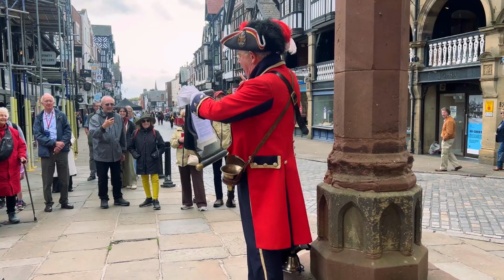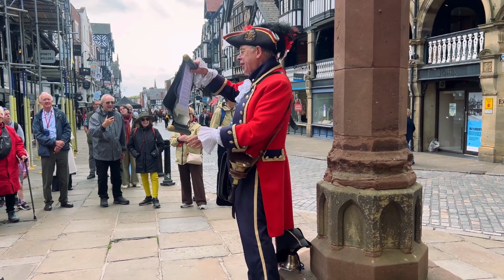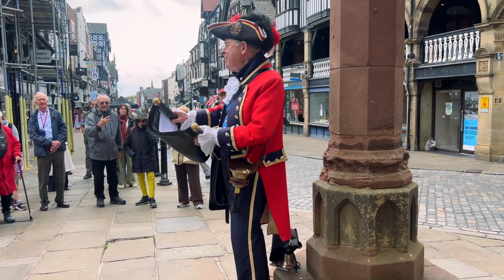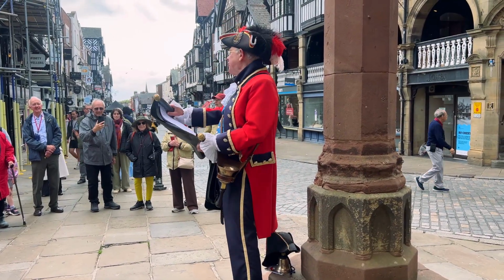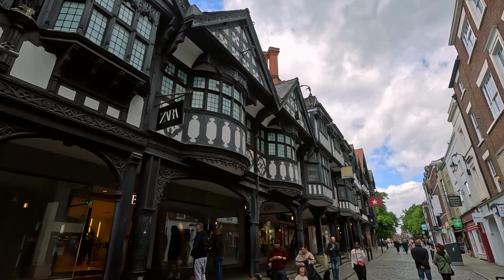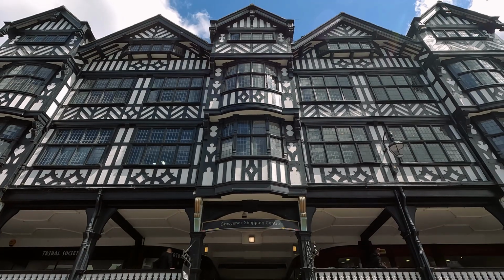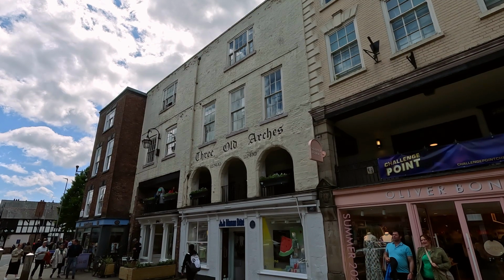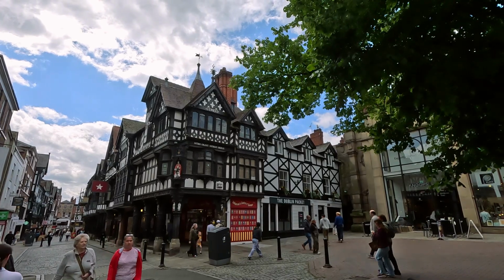If you wander down Watergate Street, you reach the Roodee, our racecourse, created by Mayor Henry G. in the year 1539. Thanks very much, lad. Here is a little more of the city centre. It is absolutely stunning, and there are plenty of places that'll take your money. But keep your eyes on the glorious architecture, and it won't cost you a penny.